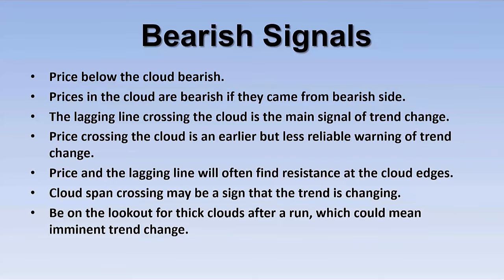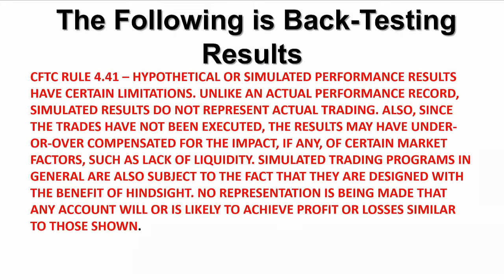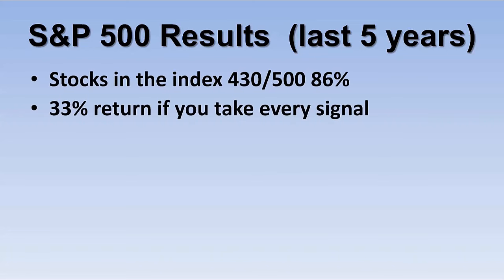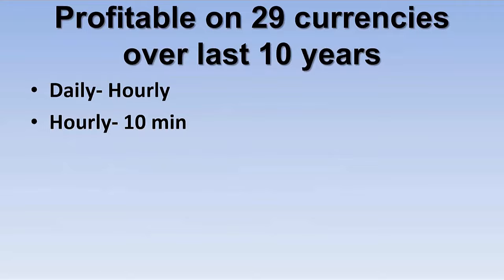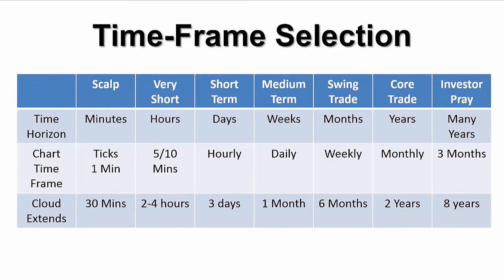All right, there are the bearish signals. Now let's take a look at, we've already talked about the back testing, that this thing back tests really, really well. There's the S&P 500, and it's been profitable in 29 currencies over the past 10 years.